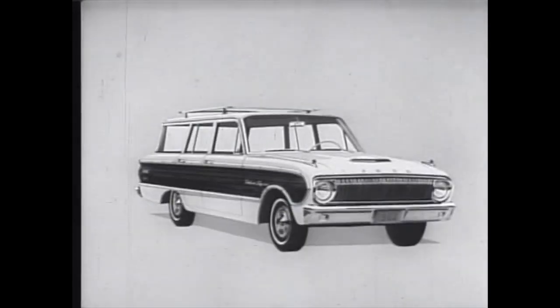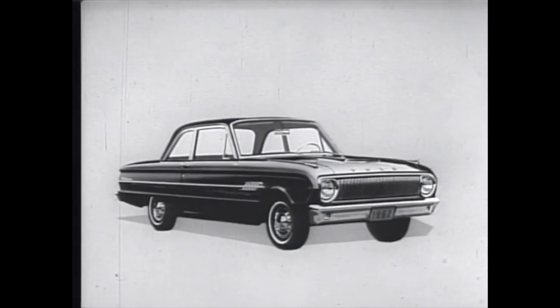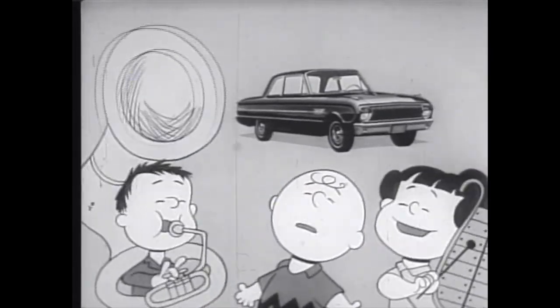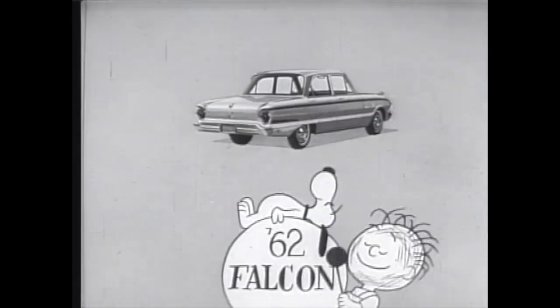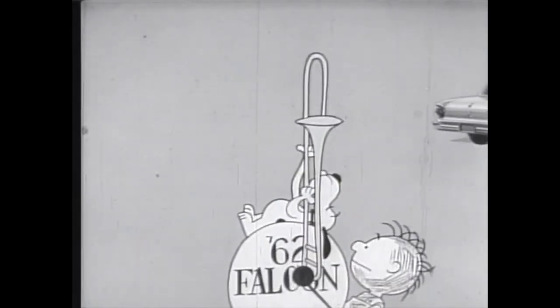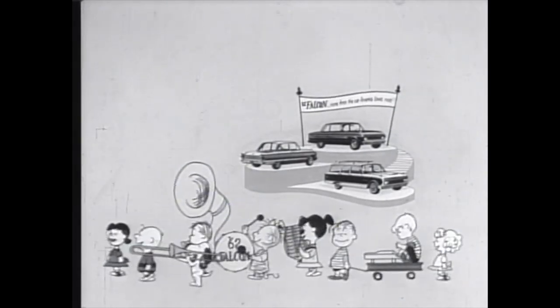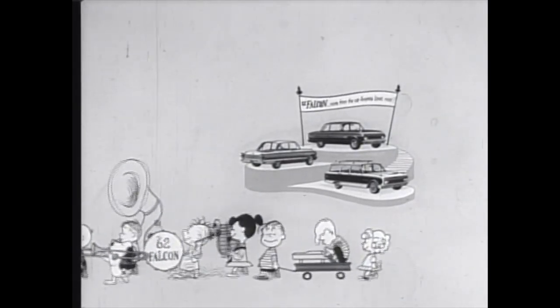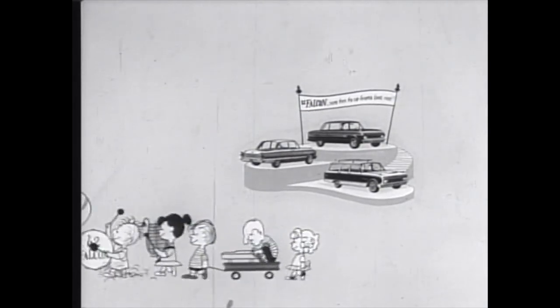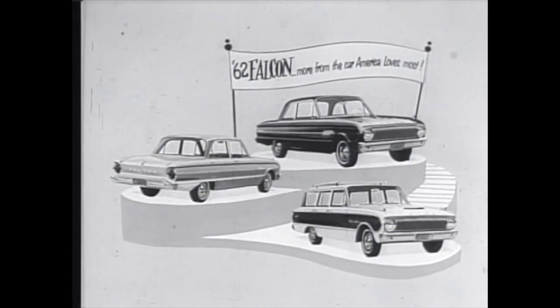For instance, they've got savings. That's what they've got. They've got beauty. That's what they've got. They've got comfort. That's what they've got. They've got low price. Thank you for letting us come. Not at all. I must say I really enjoyed it. And you'll enjoy more from the car America loves most, the 62 Falcons, at your Ford dealers now.